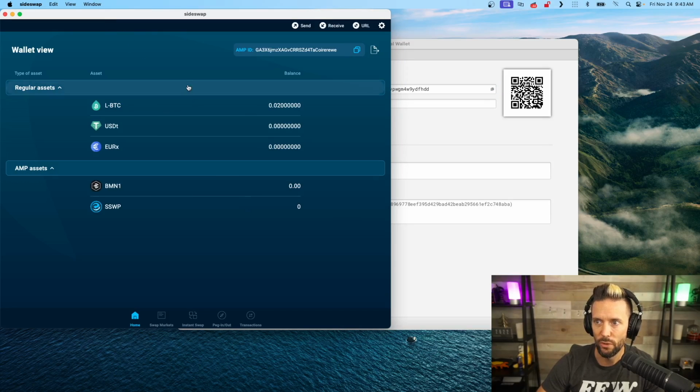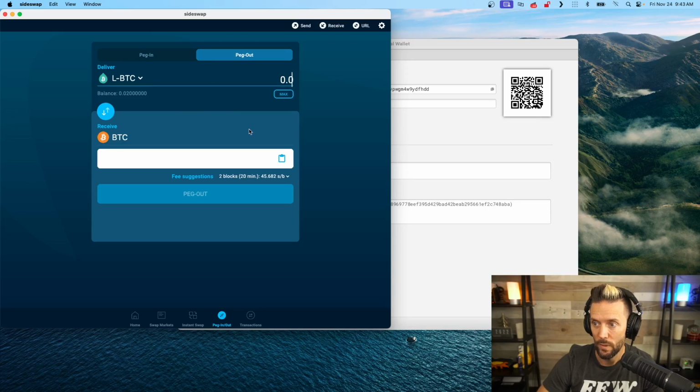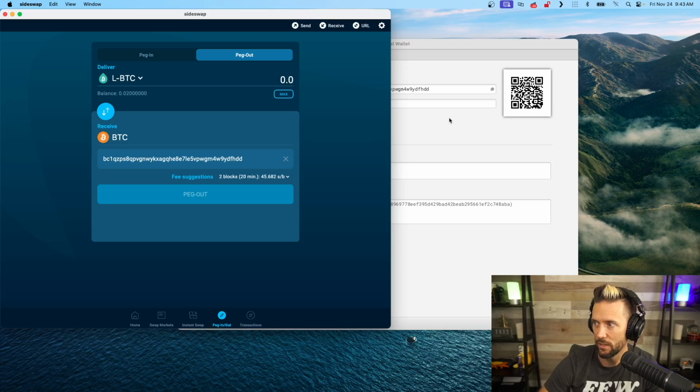I'm going to jump over to Sideswap. I'm looking for the peg in and out button again. Okay, and now I'm going to hit the tab over to peg out. I'm going to paste in my address here, and I can see it looks the same. That looks good. How much am I pegging out?